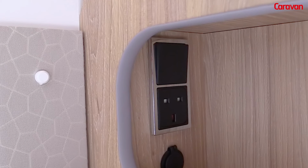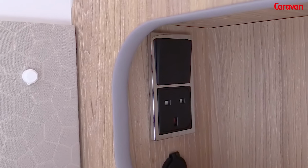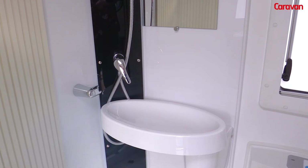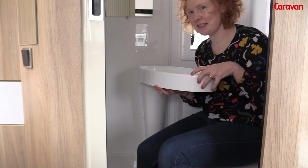I like the fact that the light switch is easy to get to. There's no need to get out of bed in the middle of the night to switch it on. Nice. I'm just loving the interior lighting, it's really impressive. This swivel sink is a really cool feature, and it allows you more elbow room when you're in the bathroom.